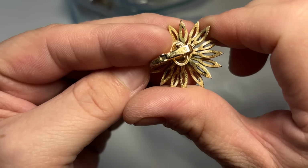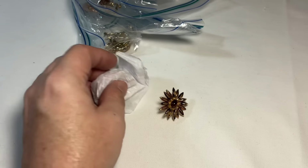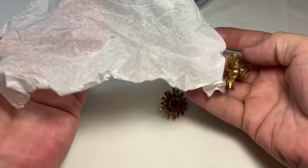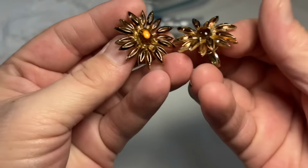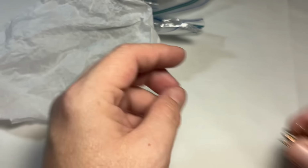That's a crown. You see that crown there? That's Crown Trifari. Ooh. Now those are gorgeous. Now there is some verdigris, but I can try to get most of that off. And the beautiful cabs there in the center. Those are pretty, pretty, pretty.